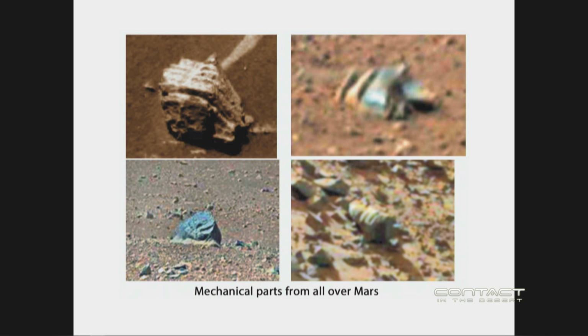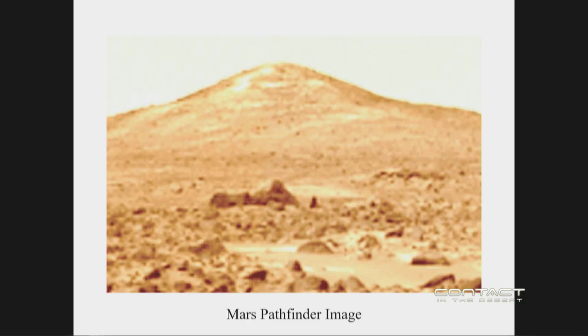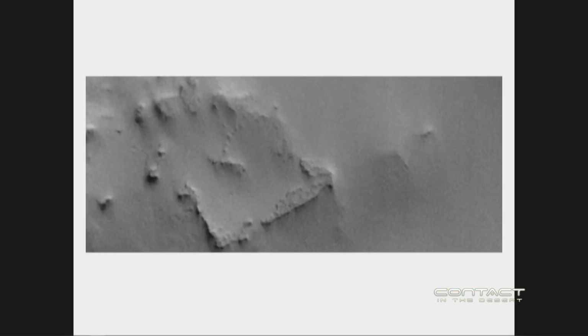So on Mars, unusual mechanical parts and things on Mars. Here's what they call the D&M pyramid on Mars. Of course, you've probably all heard about the face on Mars. Supposedly the Sphinx on Mars with the pyramid in the background. Other what would appear to be structures on Mars.